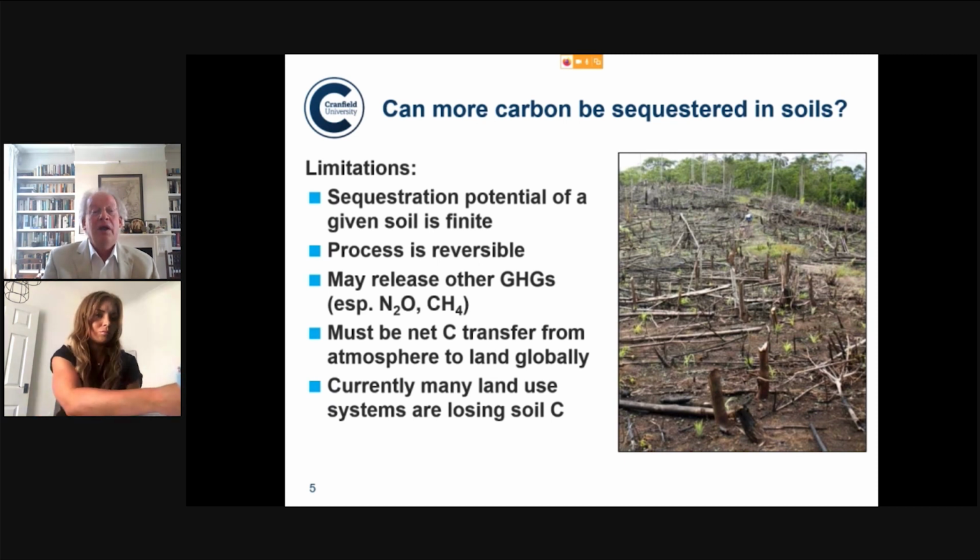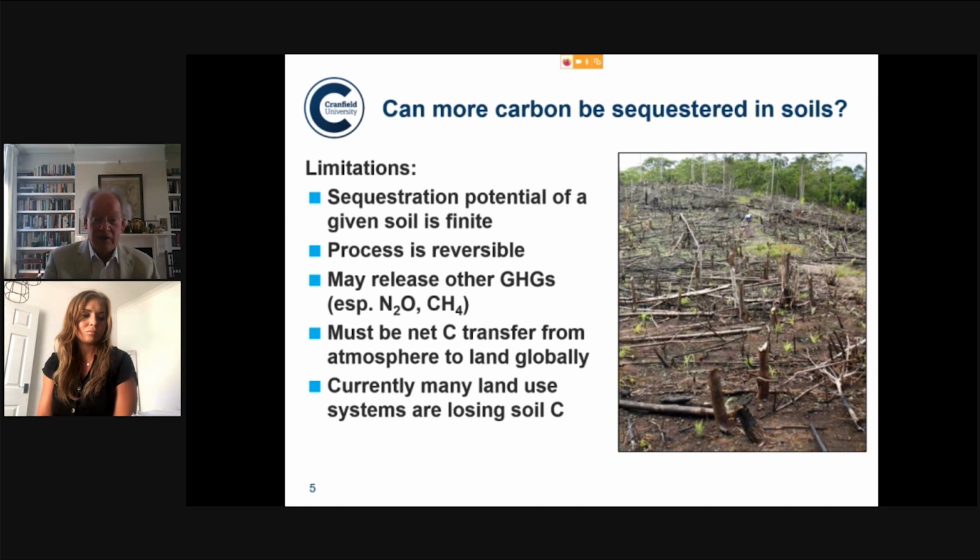So that needs to be considered. The next point is that it's important to look at the global picture. So there's no use in doing things to sequester carbon in one part of the world if it means adjustment somewhere else to compensate means there's a net loss. So, for example, later I'm going to talk about the possibilities for sequestering carbon through organic farming. Organic systems tend to be lower yielding and need compensatory production somewhere else. So there's a balance there between the two sides of that equation. And then finally, this point that many current land uses are actually losing carbon. Before we can actually sequester carbon, we need to change systems just to preserve the carbon we've got.